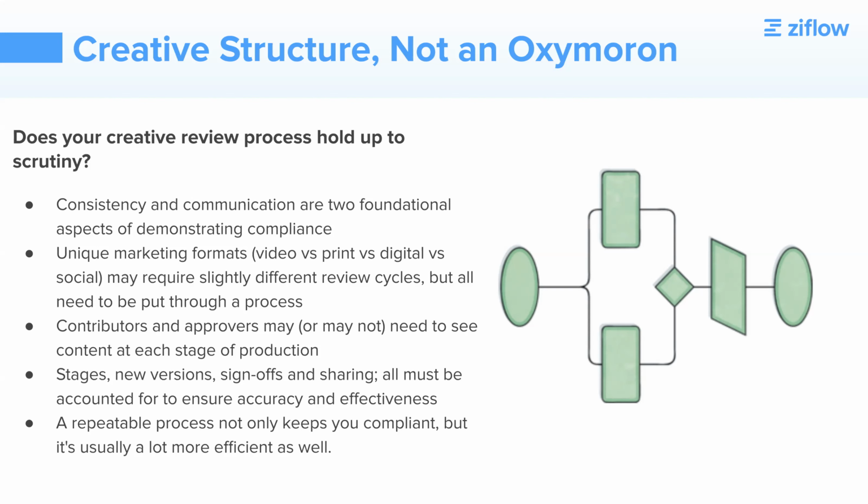Do you have different processes for different types of content? Video versus print, print versus digital, et cetera. And that's okay if you do. I think the most important thing is that you have a process that you can fall back on, build off of, and expand and alter as needed.